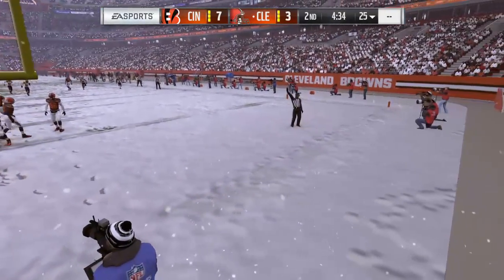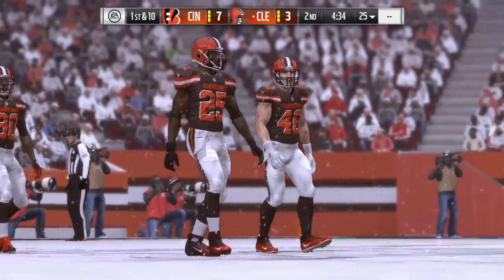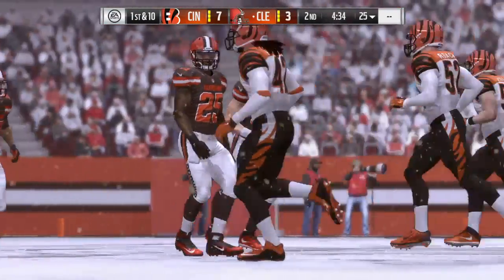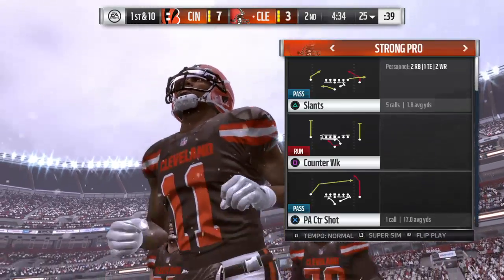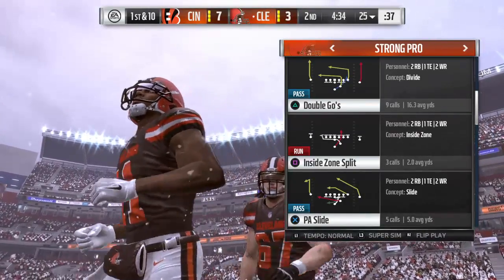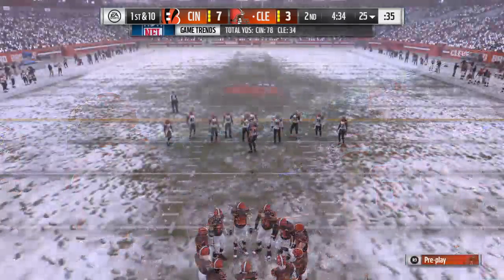And they will not get a chance to return this one as it's through the end zone for a touchback. And now Cleveland geared up to take the field. And a tight game after punting last time. See if they can get something going on this drive.